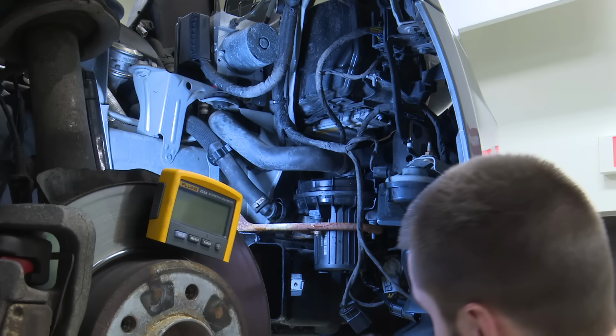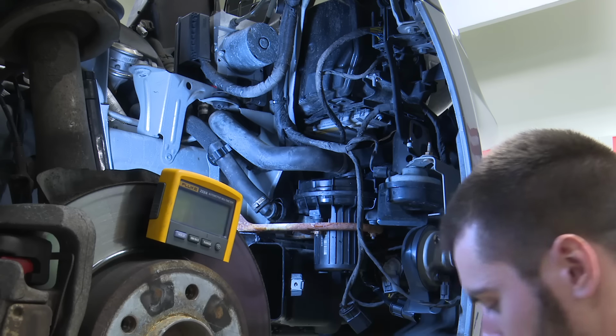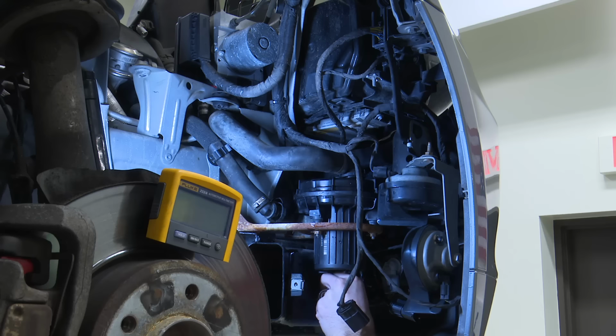Torque to spec. All right, so we'll torque those later.